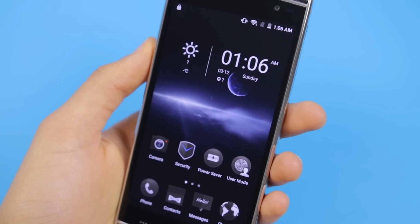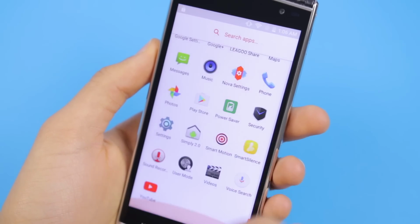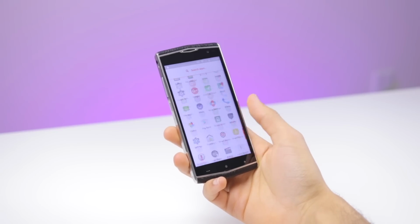But if you slap a launcher on top like Nova Launcher, it makes the experience much better. Now this is obviously only my opinion. You may prefer the look of the software to sort of match the luxury unique style of this phone, but in my opinion I just prefer sort of the whole stock Android style.